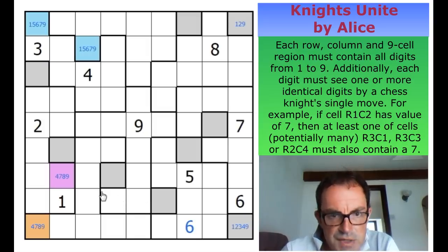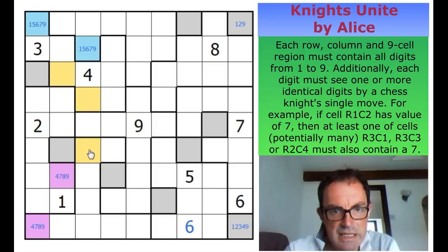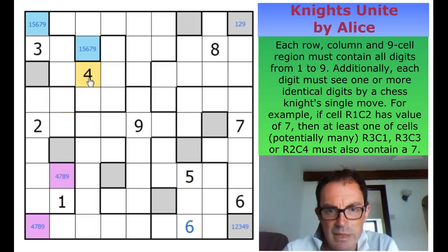Okay, so let's check some of the other given digits and see if we can find a restriction like with this 6 here. So this 2, that can pick up a 2 from a whole variety of places. I think at least 3 valid positions. That's not useful. The 3, one of those 2 positions, which are both available, I think. I'm not really interested in stuff in the middle of the grid. Surely this stuff in the middle of the grid has too many options.